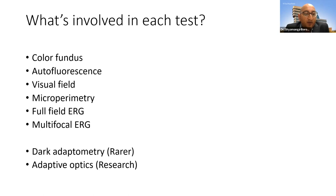Visual fields of different kinds, to work out and map how far people can see in the periphery, or at the center, which is called microperimetry. And I'll show you examples of these just to have these in mind, and I'll talk through them.